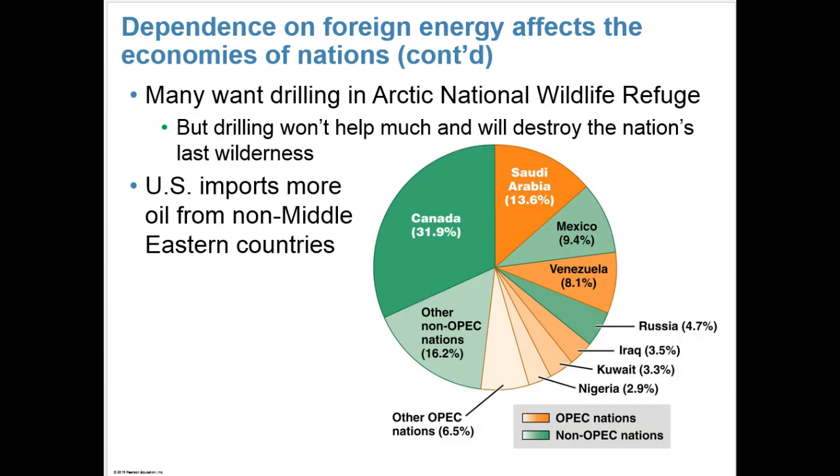Many want drilling in the Arctic National Wildlife Refuge, but drilling won't help much, and it'll destroy the nation's last wilderness. The U.S. imports more oil from non-Middle Eastern countries.